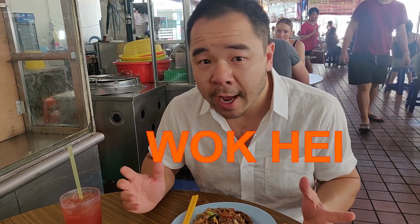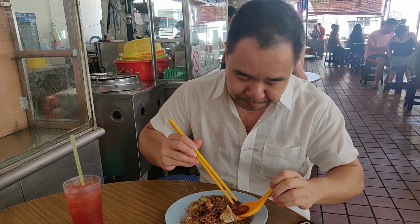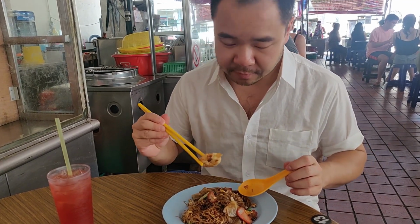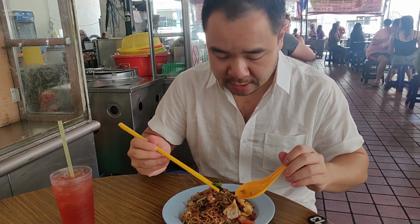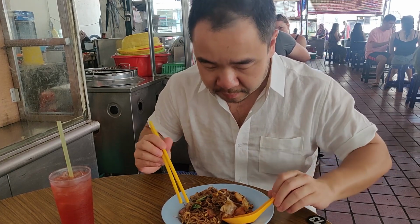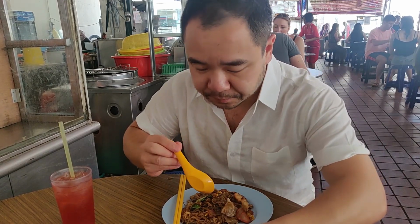There's this thing called wok hei, which is basically the strength of the stove that you cook your food with. It's intense heat of metal, and then when you throw all this in, it infuses in with the noodles. And this one you can definitely taste it. So they've also got little bits of barbecue pork, some nice sized shrimp, and some shallots. But I'm really excited to try this chili sauce.